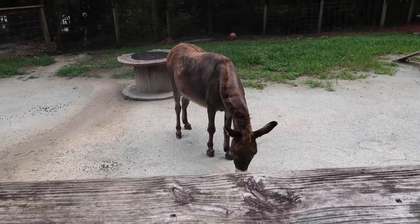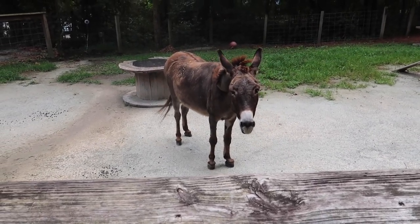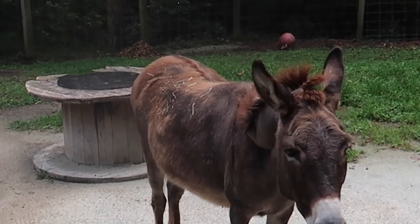He's not the only thing in there, though. There's goats in there. I know, but it's the best donkey. His name is Lightning. Hey, Lightning. Hi, Lightning. Hi.